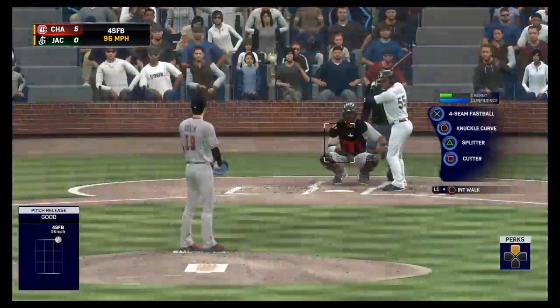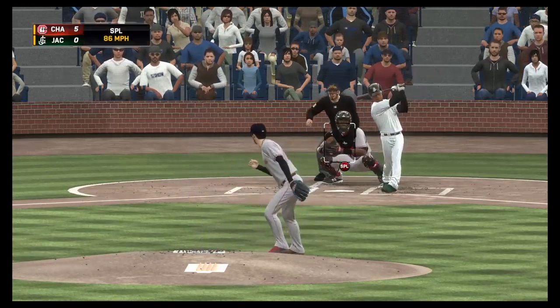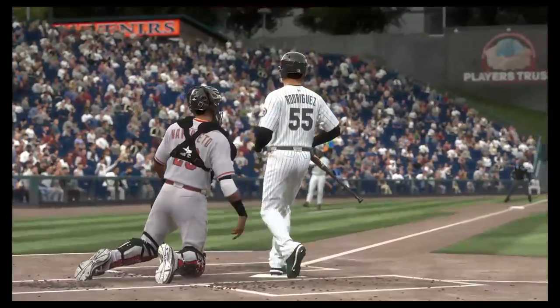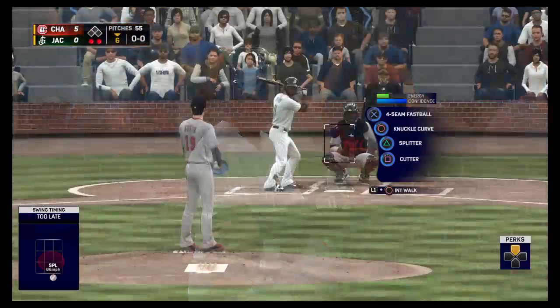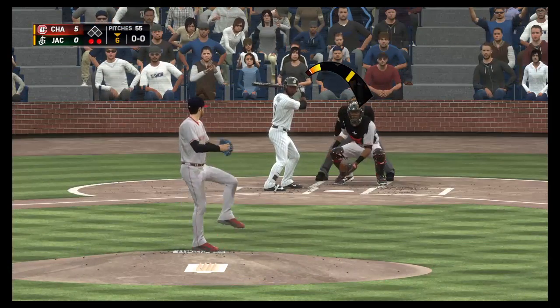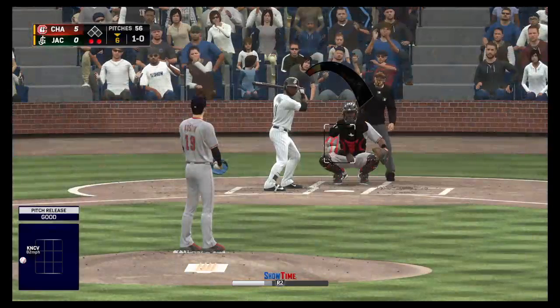That misses. 1-2. Oh, that ball looked like a good pitch right there. That could have been strike 3. I got to calm myself down. But so does he. He's got to calm down. We all saw the pitch. But what he's got to do now is execute again. So he sets him down swinging. Carlo Rodriguez becomes out number 2 this inning.